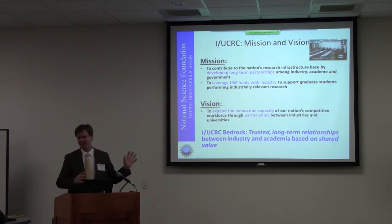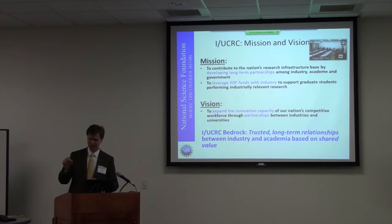The key thing, again, having been a center director, done that for 10 years, I can say, and now looking across the program, the real key, the bedrock of IUCRCs, are long-term trusted relationships that are based on shared value. And again, that shared value is key in the way that IUCRCs operate. As I mentioned, you guys are at that point where you're trying to define that value for your industry members and the academics involved. Defining it well and maintaining that throughout the life of the center is going to be key.